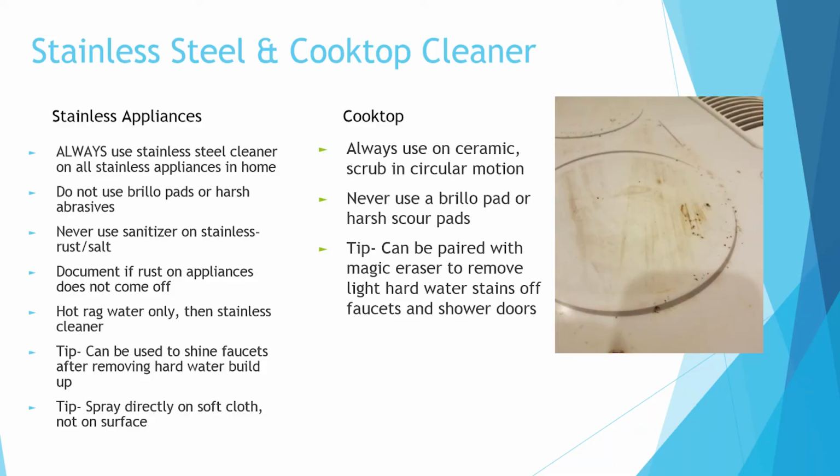A great tip for your stainless steel cleaner is, if you have some on your cleaning rag, it can be used to shine sink faucets. And you can spray this product directly on a cloth. You do not have to spray it directly on the appliance.